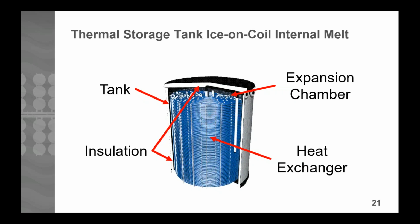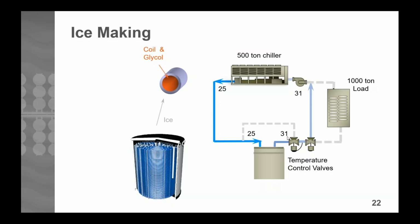Storage tanks, they can be round, they can be rectangular, they can be plastic, they can be steel. But the tank is an insulated tank. This one's round. It's got a lot of tubing in it, making up a heat exchanger. The tubing takes up 10% of the volume. The water takes up 80% of the volume. And then when you freeze the tank to ice, the water level expands, so there's an expansion zone on the top. There's no moving parts in the Ice-on-Coil tanks. The only thing moving in and out is the antifreeze going into the tank and coming out of it.